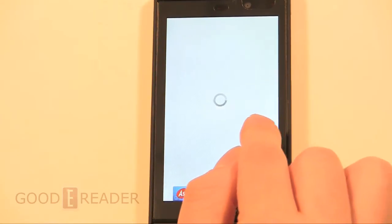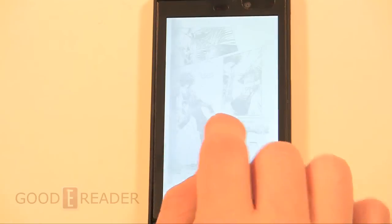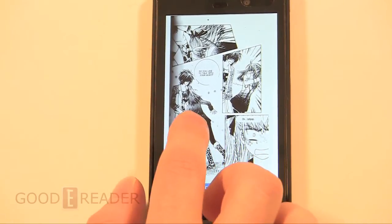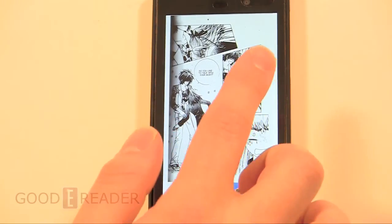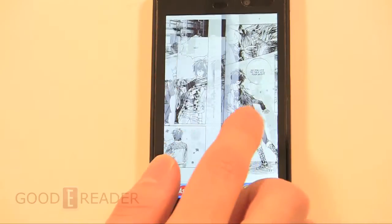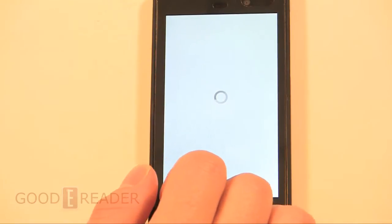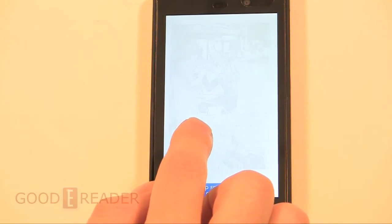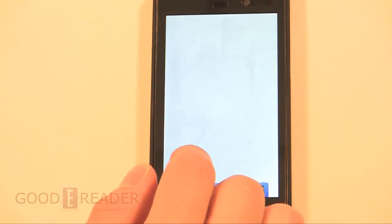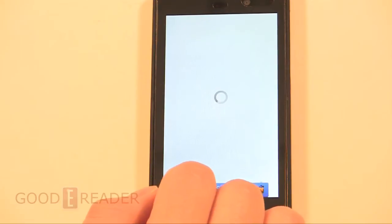So I noticed, Pete, that you're turning pages differently than you did the comic books. Right. Manga is traditionally right to left, so you would read from the top right to the bottom left rather than the top left to the bottom right. So you are actually swiping backwards. Bit of a lag every time you turn a page. Yeah, it seems that way.